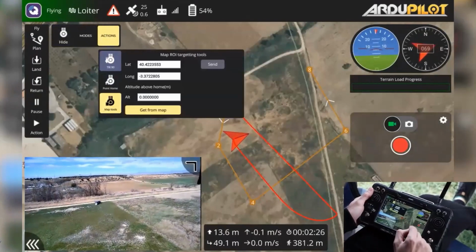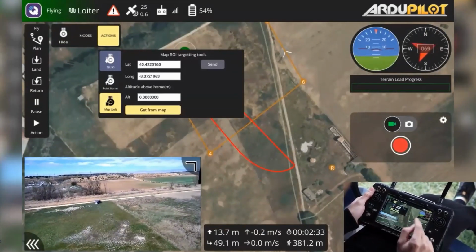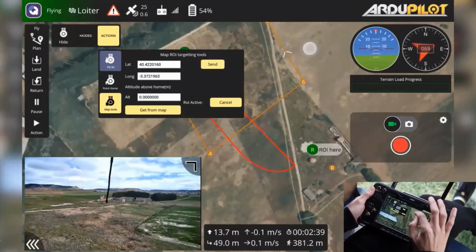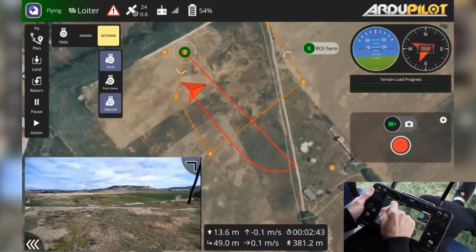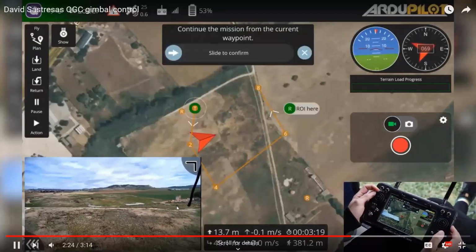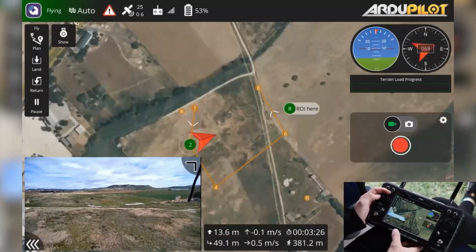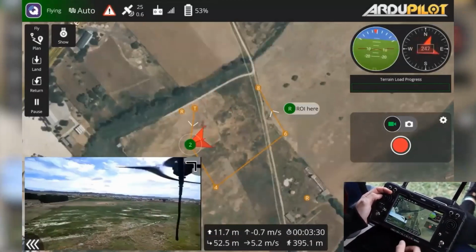And this is how you can do ROI. It's got a little ROI selector, then you click on the map and it'll point at that lat long altitude. You can also manually type in the lat long altitude. The next part of this video is just a demonstration that the same kinds of features work in auto mode, again using the Do Gimbal Manager Pitch Yaw.